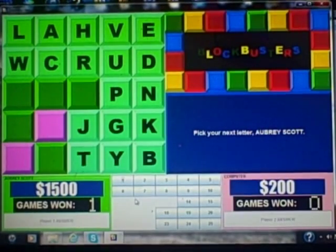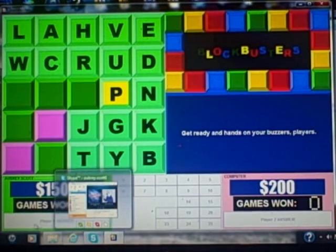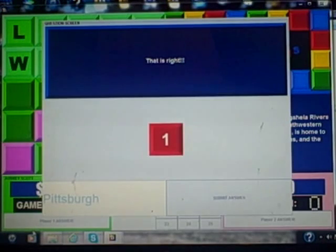All right. I'd like to take a P. What P is where the Allegheny and Monongahela rivers meet to form the Ohio? The southwestern Pennsylvania city, Pittsburgh? That's right. Yes!